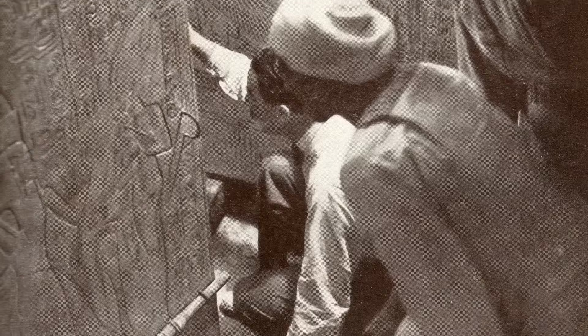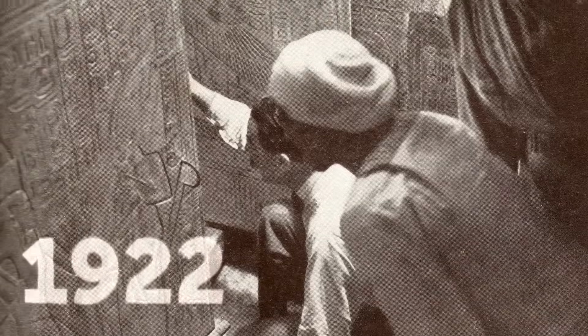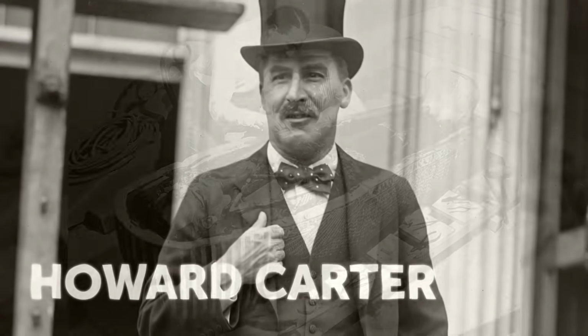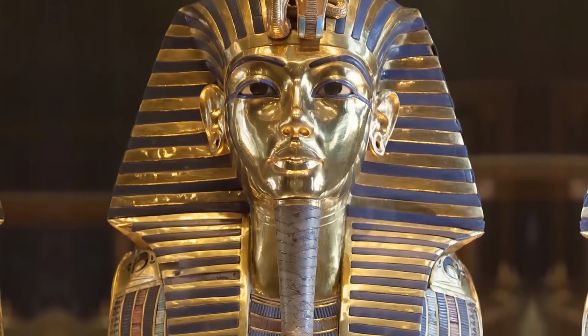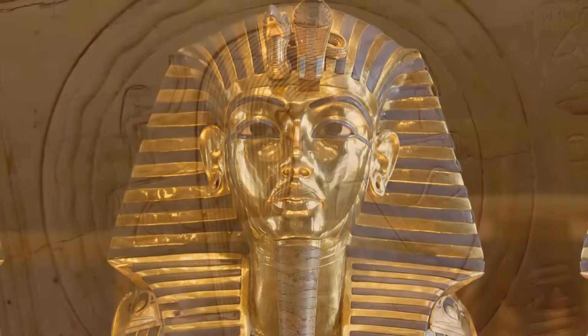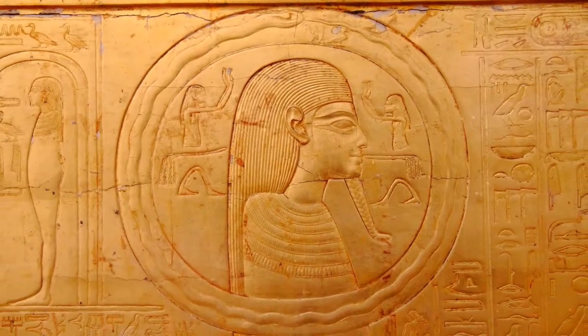One of the most famous finds in the history of archaeology happened in 1922. That's when the British archaeologist Howard Carter discovered the tomb of Pharaoh Tutankhamun in Egypt's Valley of the Kings. The whole world admired King Tut's golden mask. But without Champollion's pioneering work, it would be impossible to know who its owner was.